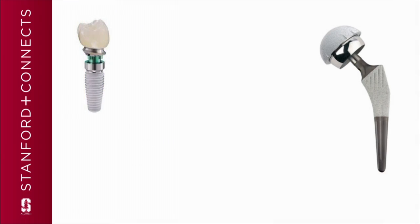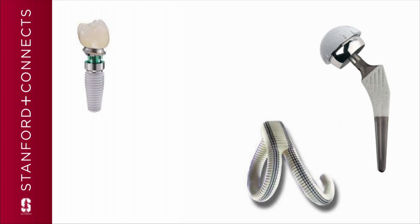Here's another medical implant that's quite common. This is a hip joint, typically made from stainless steel or titanium alloys, and often with a coating of a ceramic or a plastic to put in between the articulating surfaces. This is a slightly less common device. This is a synthetic blood vessel. It's made from polymeric fabrics and textiles, things like nylon, polyester, or Gore-Tex.